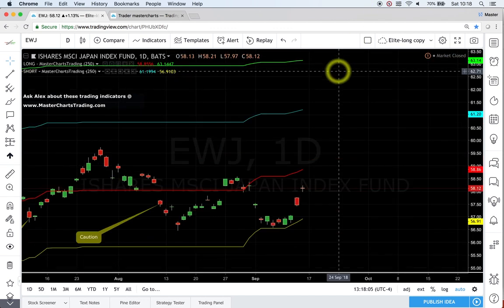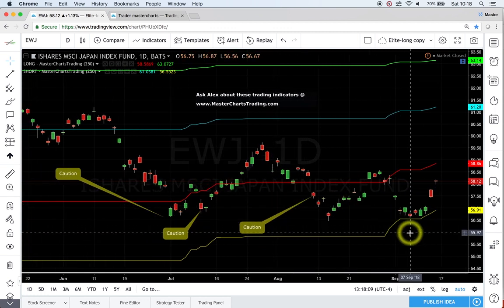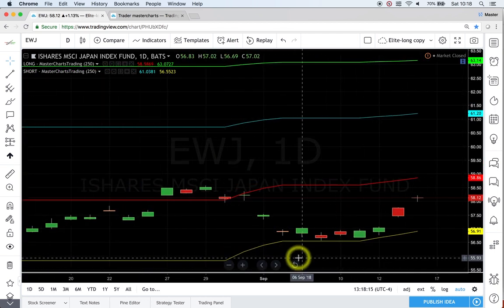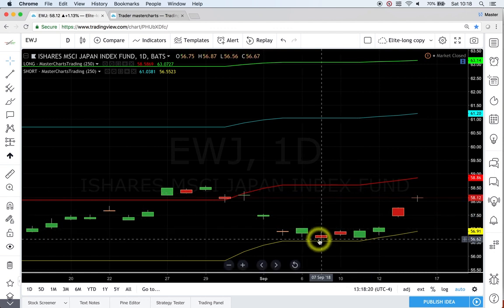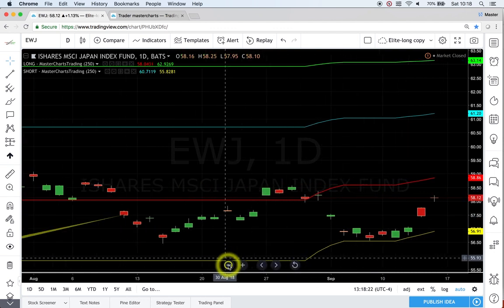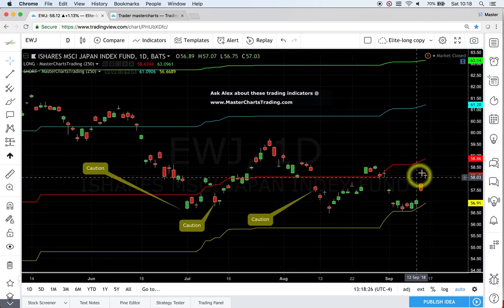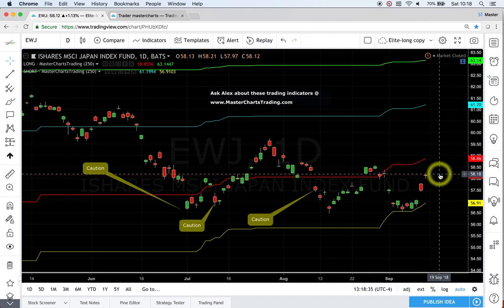Finally, Japan, EWJ, basically doing the same thing as the rest of the world. Notice how nicely it bottomed just around this yellow support resistance line. Almost touched it on September 7th, 2018 and bounced. So we're now basically waiting for a bounce towards the red resistance line at 58.80, and then we could look to short this one if we're so inclined.